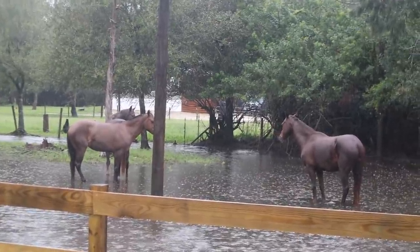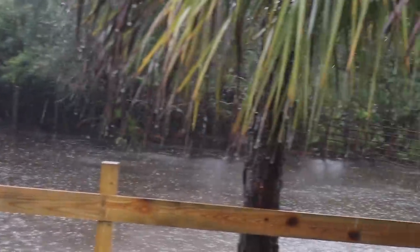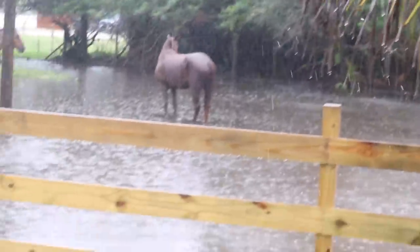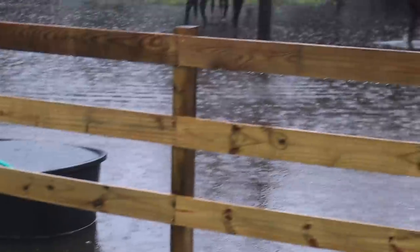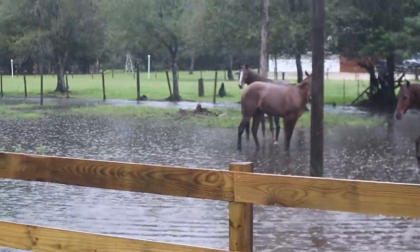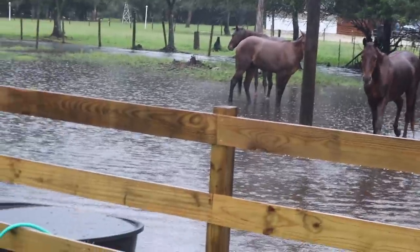Just taking a break from the barn really quick to check on everybody out here, and oh my gosh, you guys, the pasture is a lake again. We were completely dry all last week with the water trough overflowing, and it is drier and higher up front, but they clearly just want to stand back here.